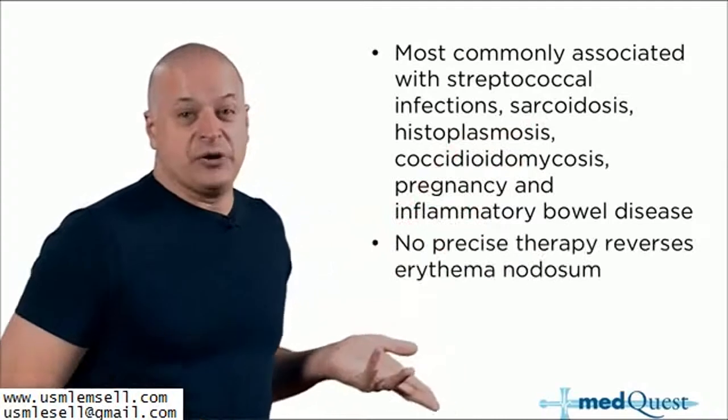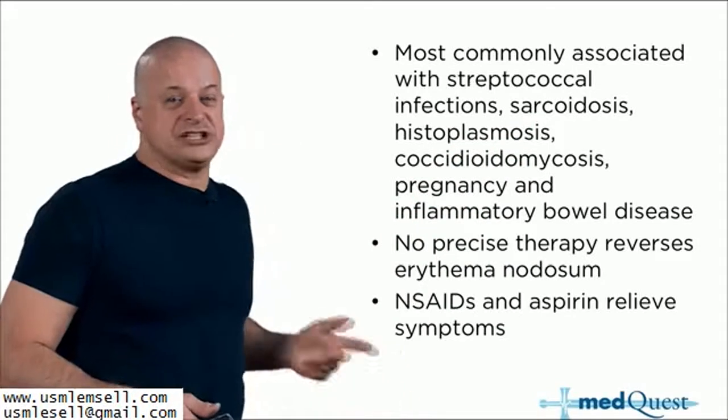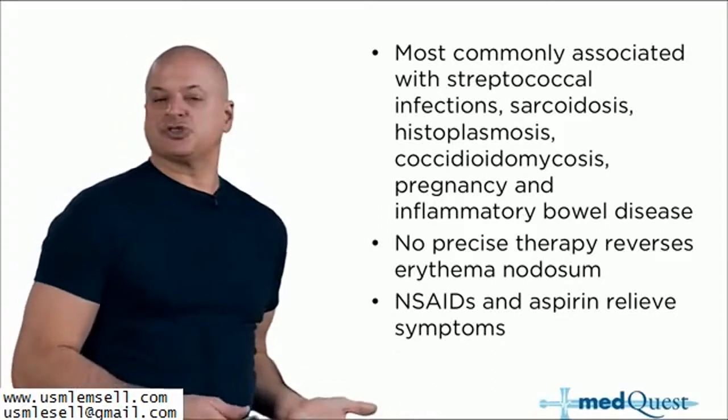What causes it? I don't know. There's no real therapy. You use pain medications, non-steroidals, and sometimes steroids, and then control the underlying disease. So there's no real therapy for erythema nodosum. There are things you can do to just control the inflammation.